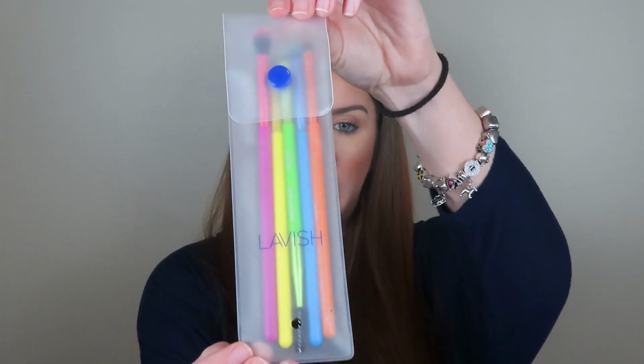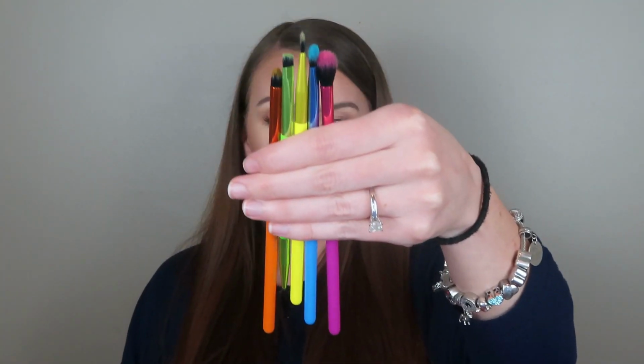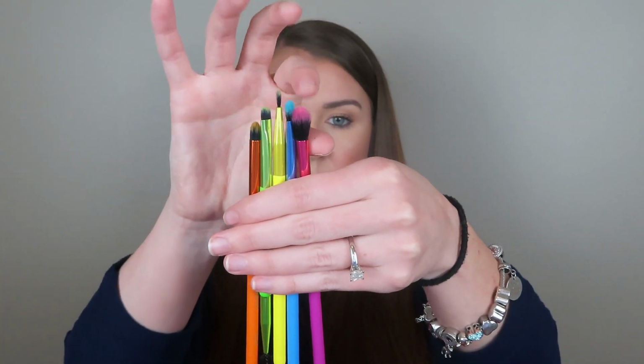And then next, ooh, these look like really good brushes. These are by Lavish, and it looks like some eyeshadow brushes. Okay, so yeah, it looks like you get 5 brushes, and then one of them is double-ended with a spoolie. So those are very nice and pretty. I can't wait to try them. They feel really, really soft.